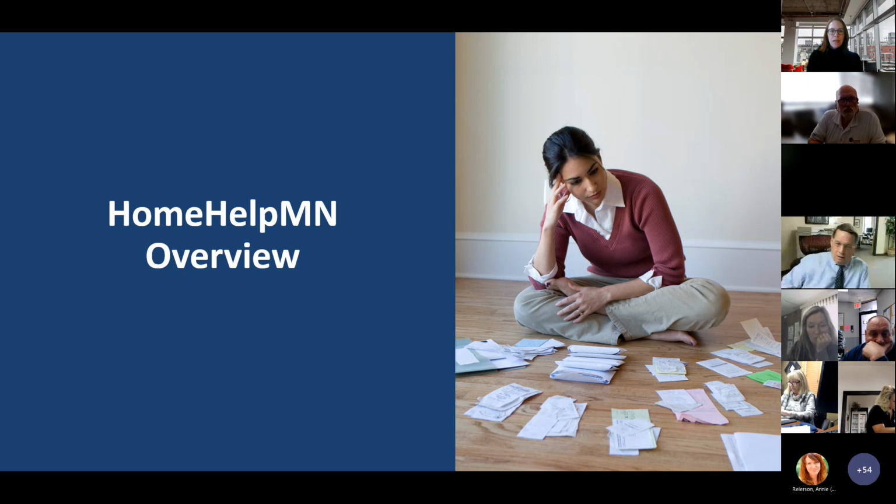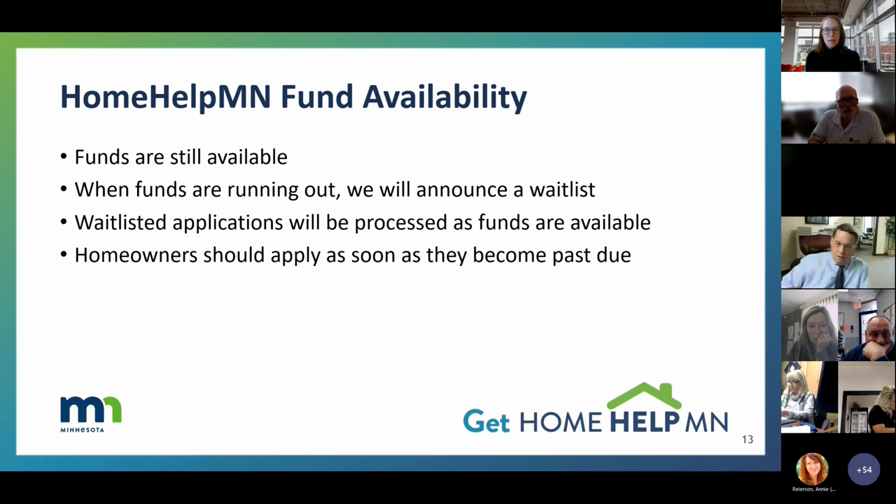So HomeHelpMN was launched in May of 2022. And funds are still available for Minnesotan homeowners. Applications are being accepted as long as we have funds available. And when funds are running out, we will take applications on a wait list. So the main thing we want to get across is funds are still available now. We're taking applications. We will move to a wait list as needed.